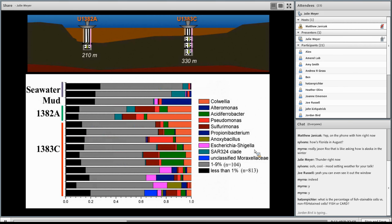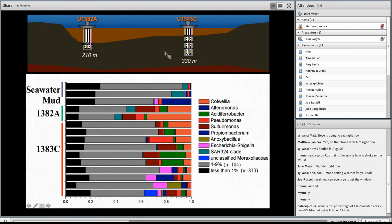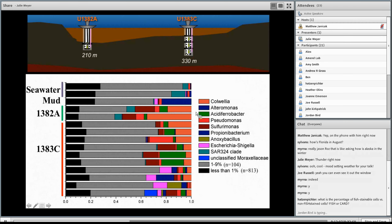So if we look at the specific taxa that we detected, I'm just focusing on the major players here. The black is things that were less than 1% in the samples, and the gray is less than 10% of the community. If we look at the most abundant groups, they're definitely different between seawater and mud and the formation fluid.